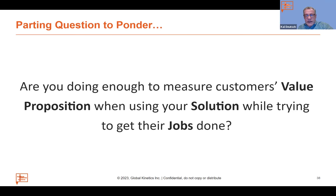You might be going into different segments that have different needs and different expectations, and therefore their value propositions will be different. So just think as the research that you do is going to be an integral part of refining your product for years to come.